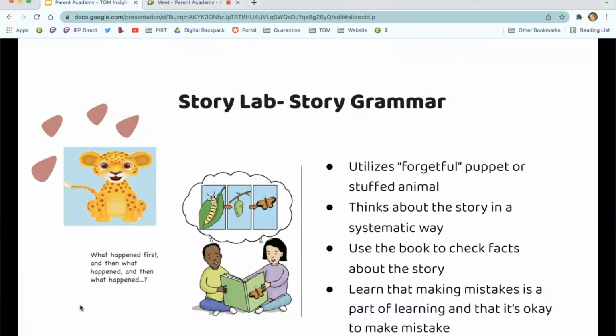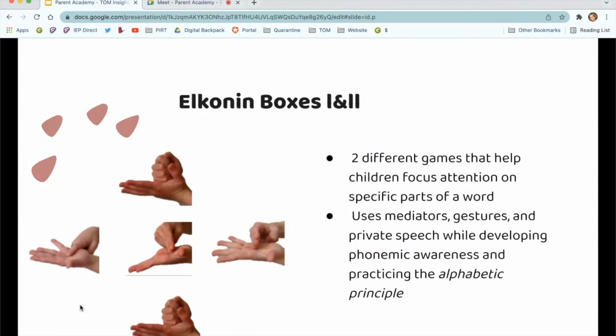So those are the two large group activities that we do. We switch back and forth between the small, I got mixed up, this is a small group activity for literacy. And now we're going to go on to the Elkonin Boxes. So Elkonin Boxes, again, is another small group activity. It's broken up into 2 different games.